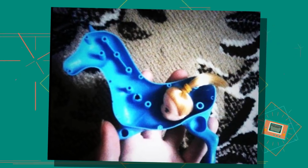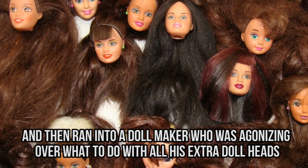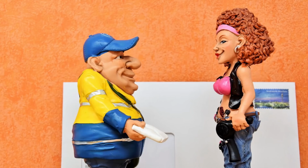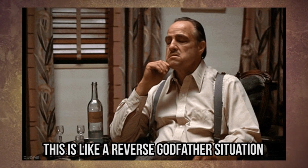For real, what was the process in making this thing? Was the horse toy maker distraught because he forgot to make a tail for the horse? And then ran into a doll maker who was agonizing over what to do with all his extra doll heads? Is it possible they came together, confident that this was the best solution to the problem? This is like a reverse Godfather situation.